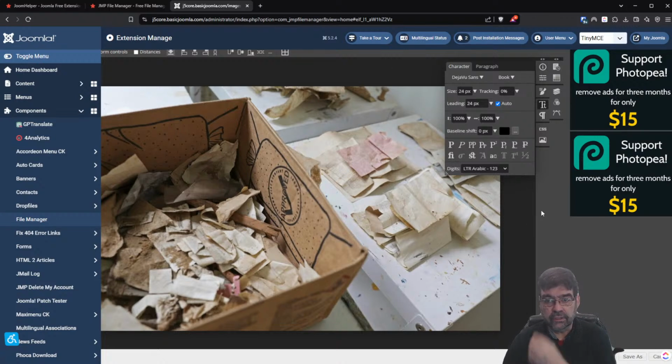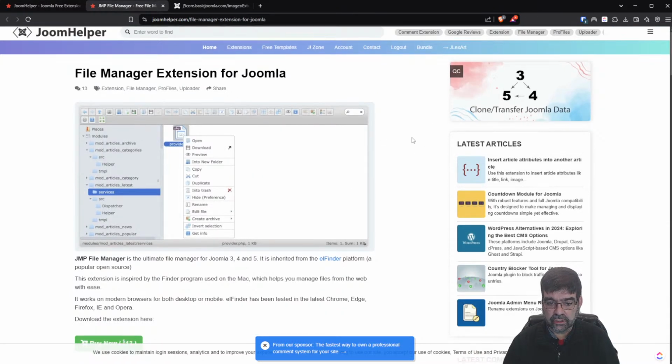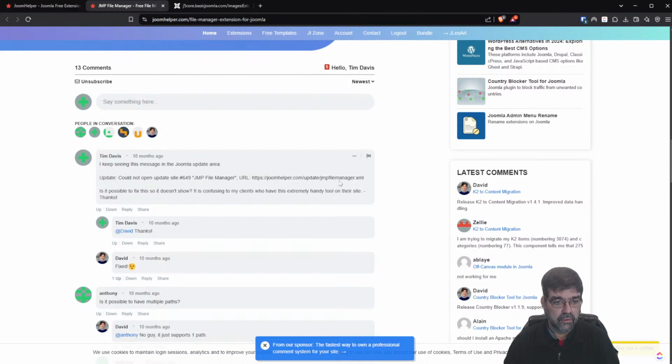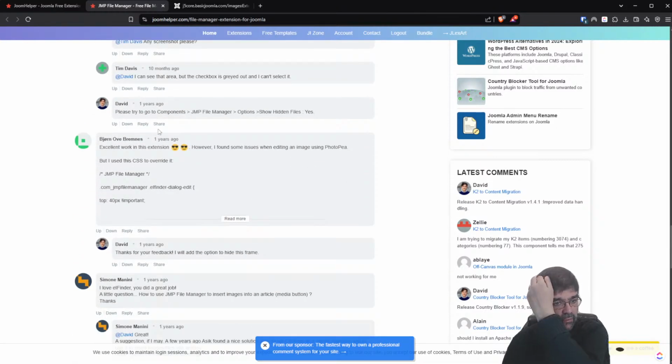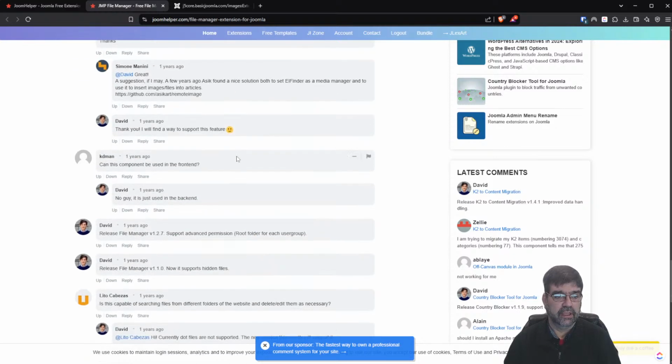Okay, and this is something to learn to get to use. And I think your comment fixes the CSS. So let's see, JMP File Manager, your comment is, oh, here we are over here. Oh, there you are. Excellent work and extension. I found some issues when editing image using Photopea, but I used the CSS to override it. Oh, so you put that CSS onto your Joomla site, and that fixes this for using Photopea. In user.css. Oh, right, because we're in the admin area. Exactly.